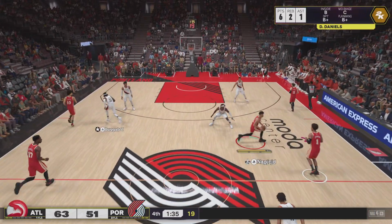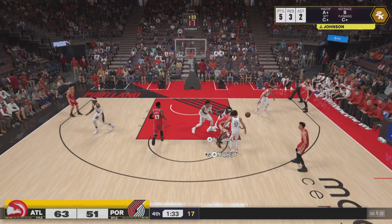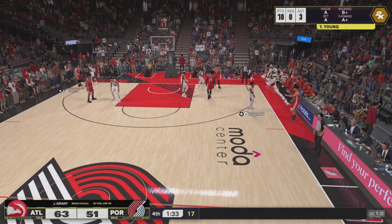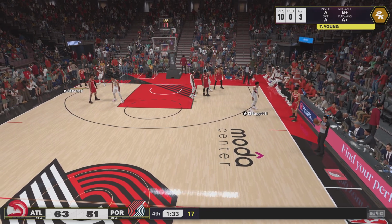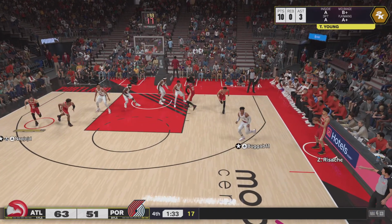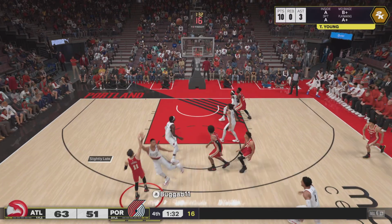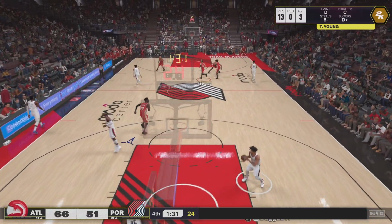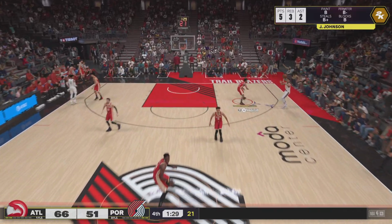Here's the Hawks with the ball. Pass to Johnson. And Jeremy Grant picks up the foul. That is his first foul of the game. Third team foul. Young with no one around. Sinks the triple. 3 points. And the Hawks lead by 15.